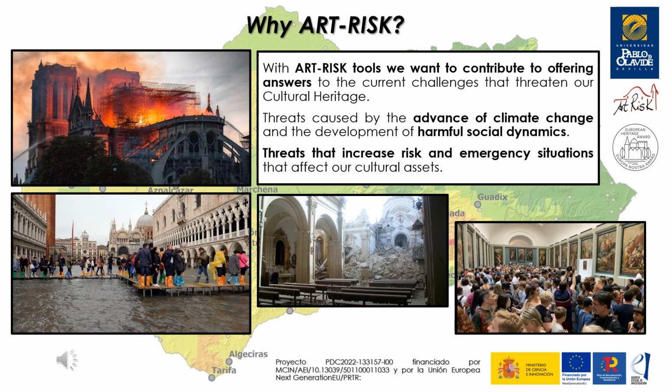Hazards caused by climate change, social dynamic increased risk, and emergency situations must be faced in an interdisciplinary context. In this sense, risk models and tools want to contribute to answer the current challenges that threaten our cultural heritage.